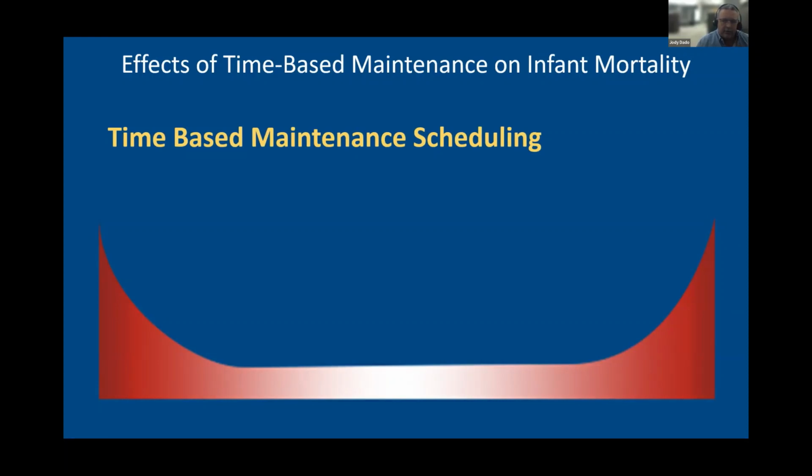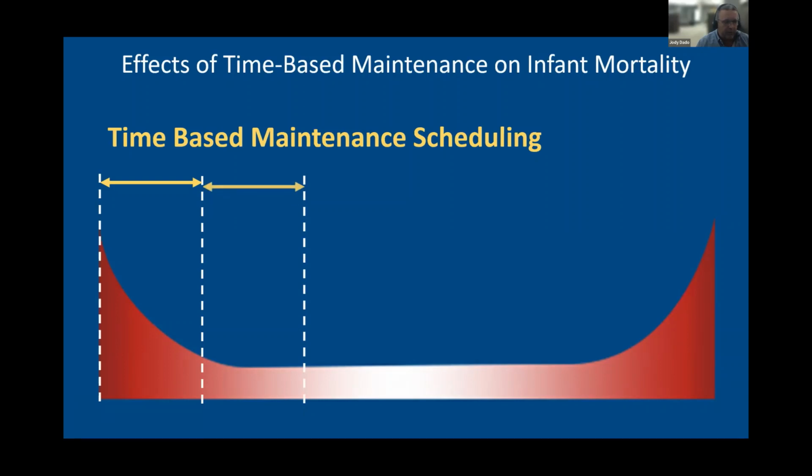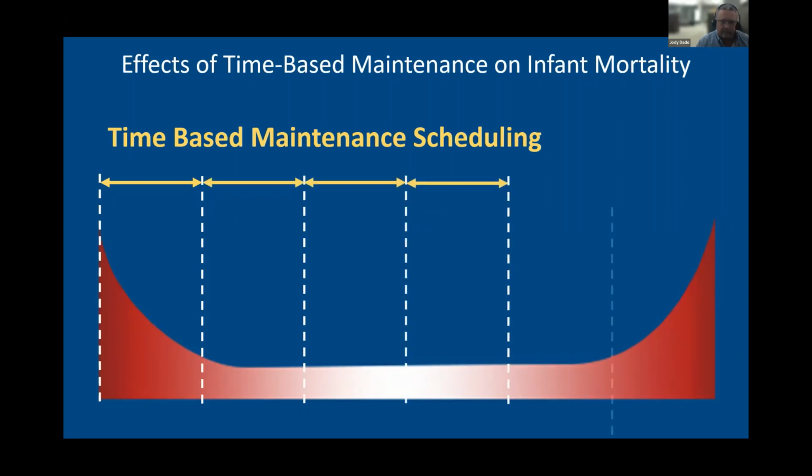Time-based maintenance: scheduling and doing maintenance on a set period of time. Basically, the greatest risk of failure is in the infant mortality stage, when you're just starting equipment up. But if you're doing a time-based maintenance schedule, this could be every year, every 6 months, every 1 month that you're taking the equipment down to do a scheduled maintenance on it.